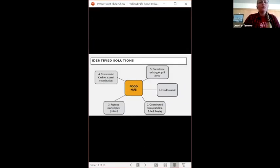So then we talked about solutions to some of those issues that we just looked at. When Andrew and I were talking about this, we talked about these issues that exist within the food system, and then we looked at the sorts of things that a food hub can do to support. We identified some of the solutions that people gave to these issues, and we identified those that fell within the purview of what a food hub would do.